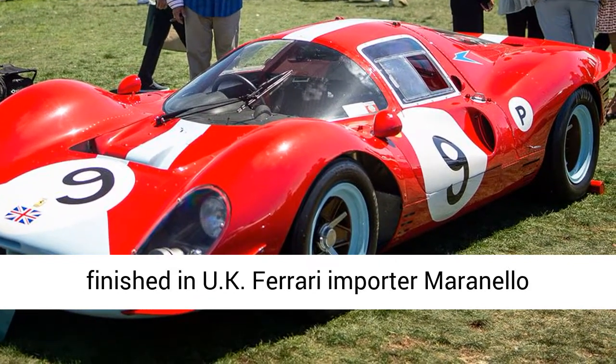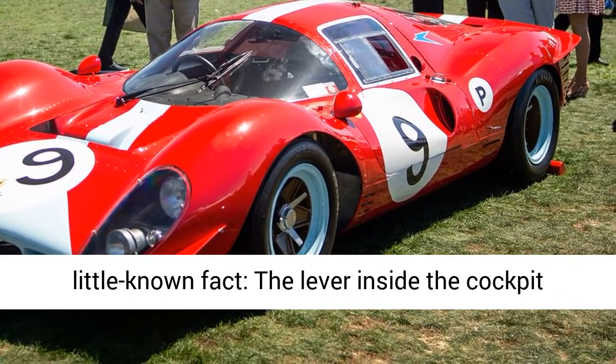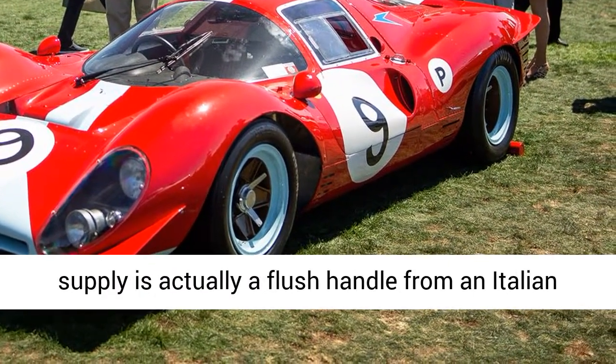This stunner is finished in UK Ferrari importer Maranello Concessionaires' red and baby blue livery. And a little-known fact, the lever inside the cockpit that allows the driver to switch to a reserve fuel supply is actually a flush handle from an Italian toilet.